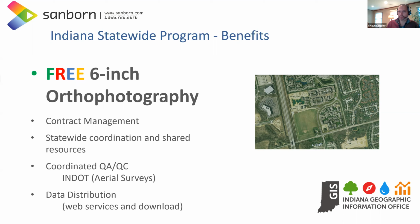GIS community. It's just really the opportunity to share resources, coordinating QA, QC, and I again point out emphasis on INDOT's activity. They've been involved, going back as far as I can remember, in all the projects, providing quality control and giving input into things that show up on the photography and helping get those corrected before they go out to the final press. And again, data distribution.